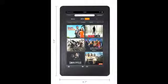So from a dimension, 7.5 inches by 4.7 inches by 0.45 inches. So pretty nice and thin, not overly heavy either. Pre-orders are going to start today, and it ships on November 15th. So we still have a while to wait before your Fire comes to your door. But you can pre-order this guy today.